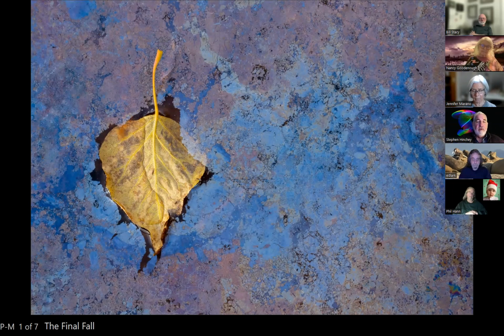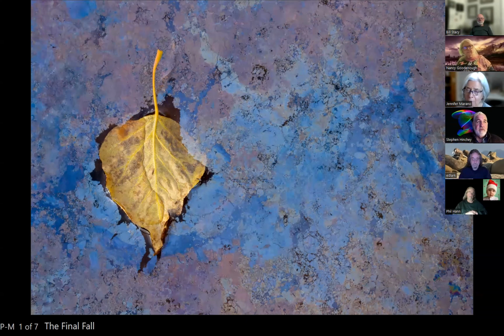You can go and look at other parts of the image without too much trouble, but you keep coming back to this lovely leaf sitting right there, almost cupped by the puddle.